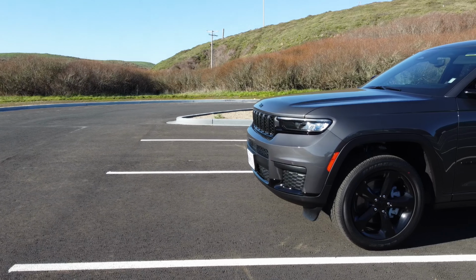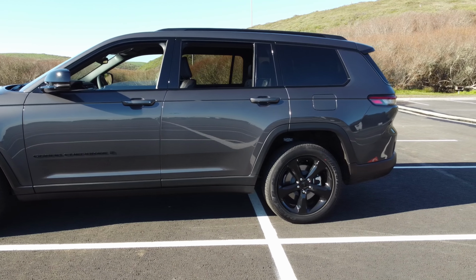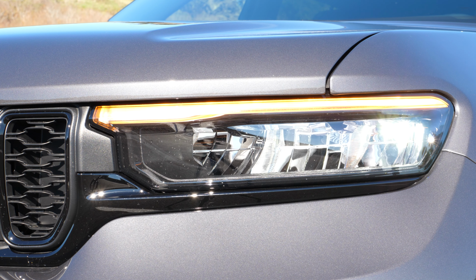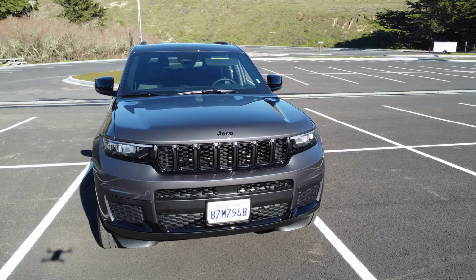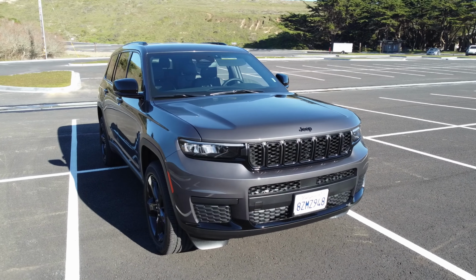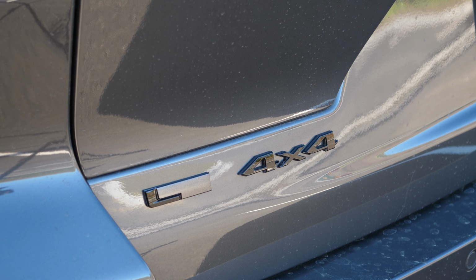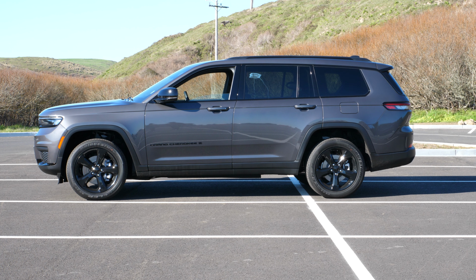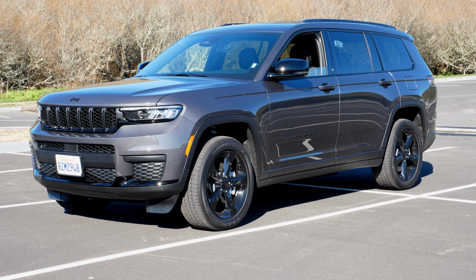Again, this is a 3-row SUV. It's a big, long vehicle, and we'll see more of that 3-row in a bit. We got LEDs all around, standard. I really like the front face. Looks very manly, like it's ready to do manly things. Spend $80,000 on a truck and don't use it to do any truck things. Be a man. Side profile looks great, as well as the back with its slim tail lights. I would call this handsome. It's a handsome car, like me.